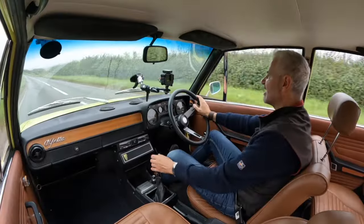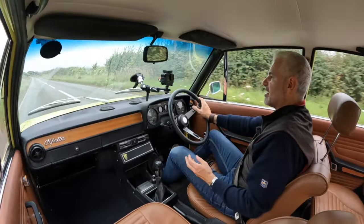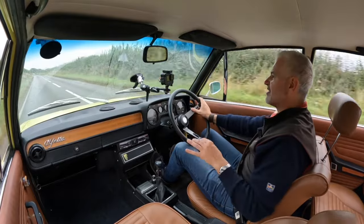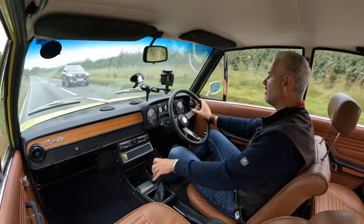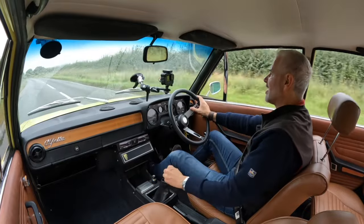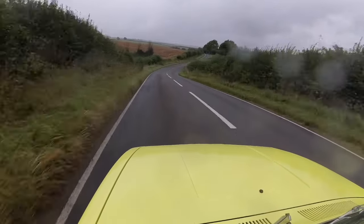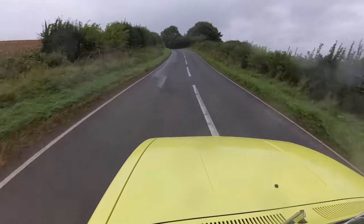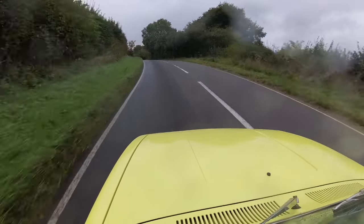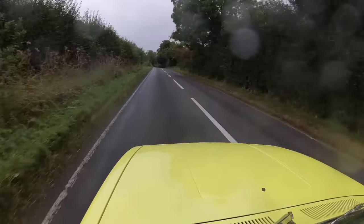Also, the gearbox is rubbish. I've driven lots of different examples of these cars. They all feel slightly different, but in all of them it's very long, quite unwieldy, and if it's very well set up, it at least gives you a bit of that Alfa feel in that it's so different from anything else, but it doesn't help the driving. So that's a little bit of a shame.